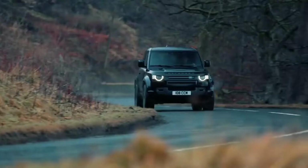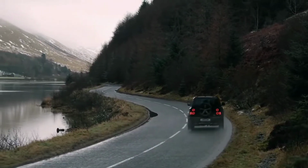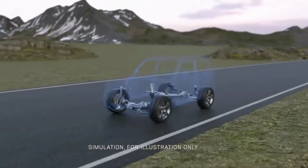We liken it to an assist mode on a video game. It's empowering, not intimidating, and it allows you to explore more of Defender V8's performance envelope. It really is technology delivering a heightened, accessible performance experience. It's best to show how this is achieved in a real situation, an enthusiastic cornering maneuver. This animation shows a Defender V8 entering a corner.